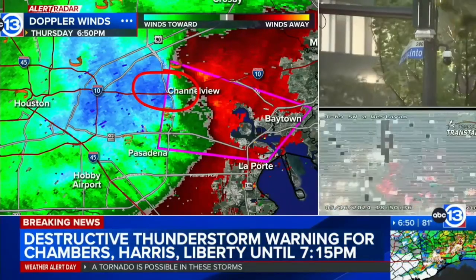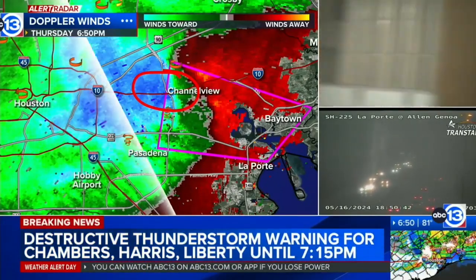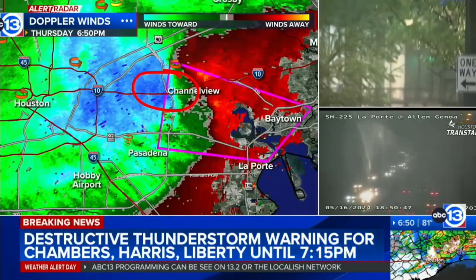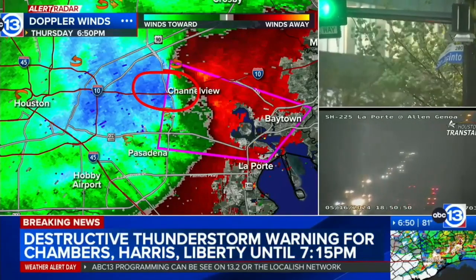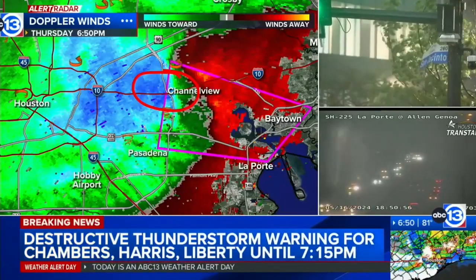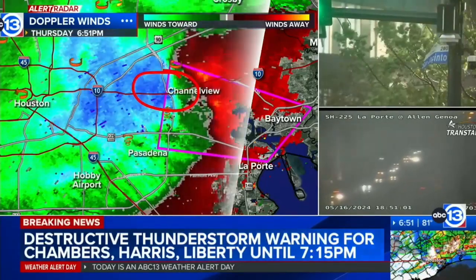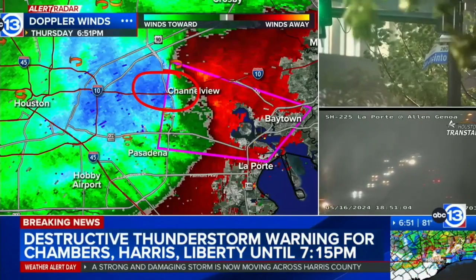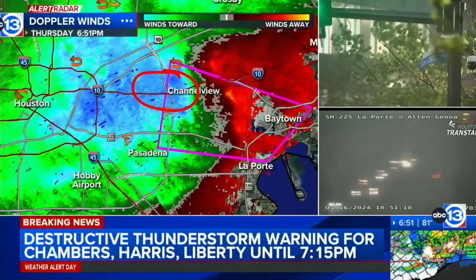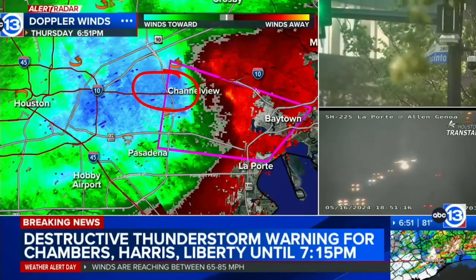We still do have that circulation that appears to be in the vicinity of Channelview right now. Those of you in Channelview, go ahead and take cover. And those of you all along the path of this particular storm, you want to take cover as well because of this destructive thunderstorm that is moving through. Travis, we continue to get pictures in here to the weather center of some of the destruction that is going on. We've got power poles down. We've got trees down. There is a lot going on with this destructive thunderstorm that is moving through southeast Texas right now. The severe thunderstorm warning goes now until 7:15 for 80-mile-per-hour damaging straight-line winds. The leading edge of those winds are right over Deer Park.